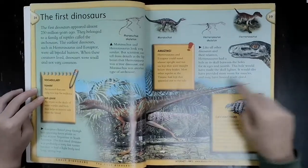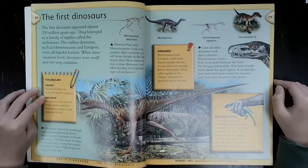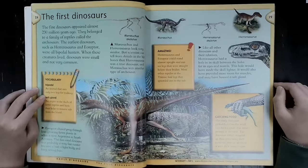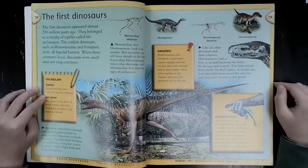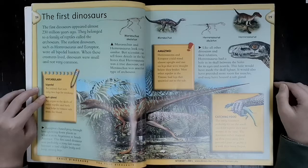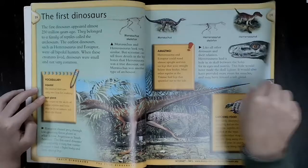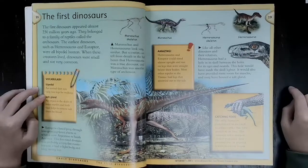Like all other dinosaurs and their relatives, Herrerasaurus had a hole in its skull between the holes of its eyes and nostrils. This hole would have made the skull lighter. It would also have provided more room for muscles and may have housed a salt gland. And these are some dinosaur pictures.